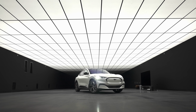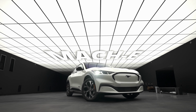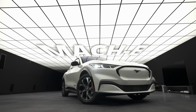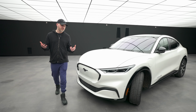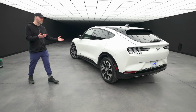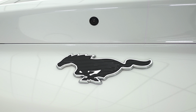Today I've got something a little bit unusual for the channel, but very exciting. Ladies and gentlemen, meet the new Mach-E from Ford. It's the Mustang Mach-E. How wild is that? Never thought I'd see the Mustang brand in something like this, in an electric vehicle for one. This vehicle right here, as you can see, is a more utilitarian type of look, but carrying with it that Mustang badge and some of that DNA.